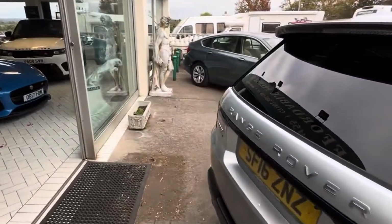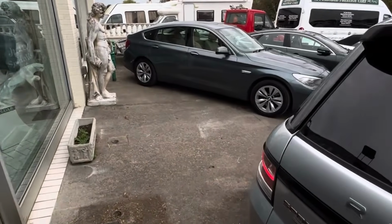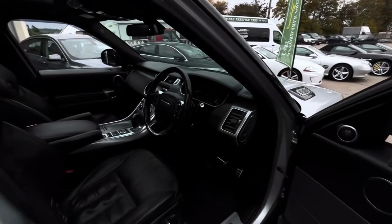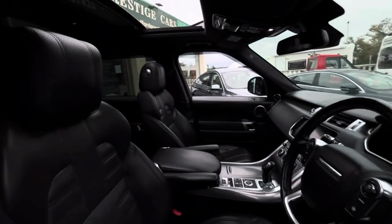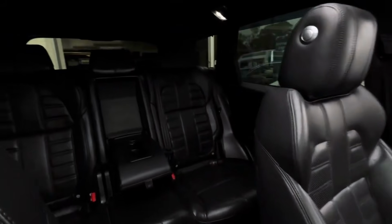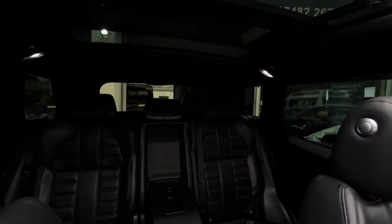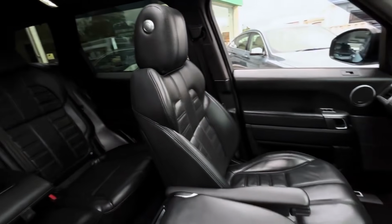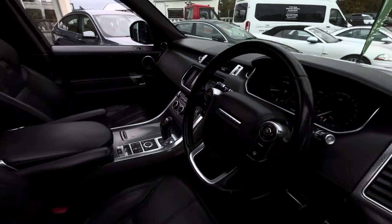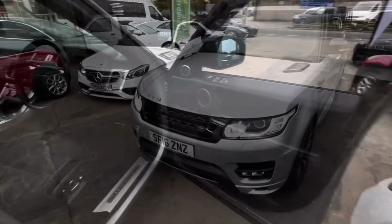Take this as a prime example, and certainly an example with an extremely high level of spec, which isn't too surprising given that it is of course an Autobiography Dynamic model as well, of that facelift generation 2016 Range Rover Sport. It's finished in full Rhodium Silver, including, and this is quite a rare touch, the matching silver roof as well, with ebony leather inside. Clean, classy, a very, very good looking car.